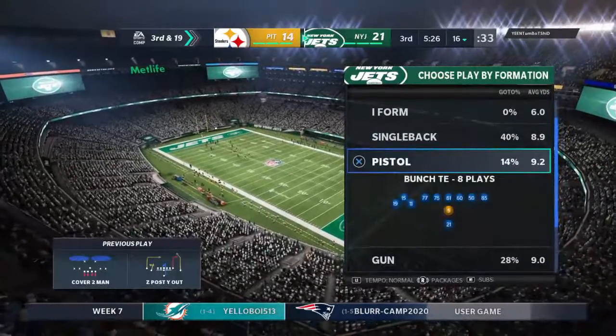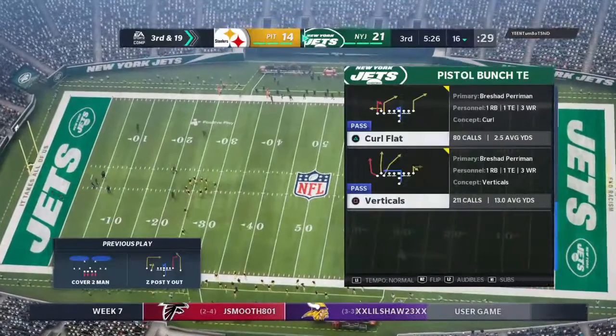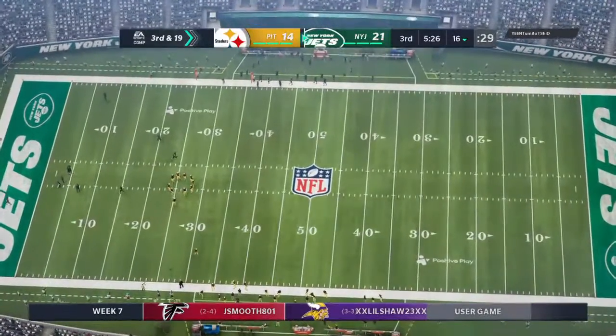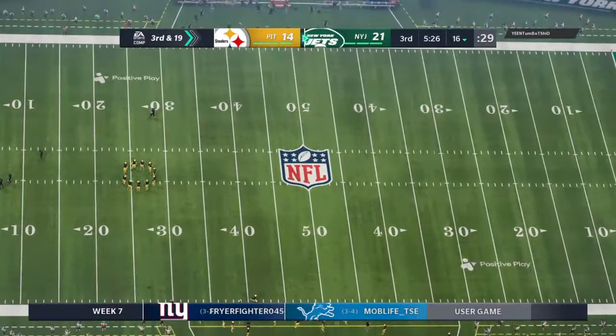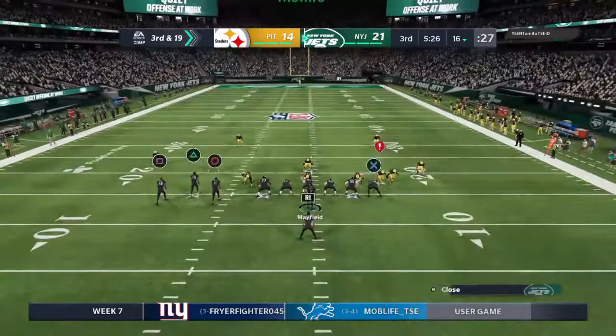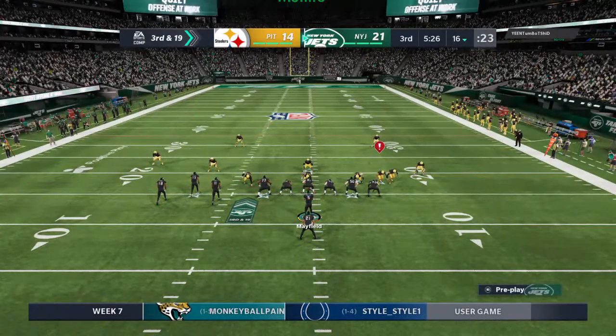Well, as we get ready for 3rd down, let's go back and recap here. The sack on the first play of this drive, that threw a wrench in what they were trying to accomplish because they were compelled to throw the ball on 2nd down. A running play was not in the works. And that incompletion set up another passing down here on 3rd and long.